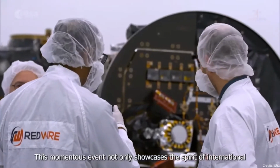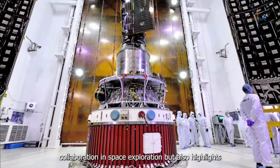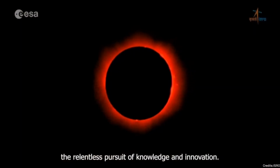This momentous event not only showcases the spirit of international collaboration in space exploration, but also highlights the relentless pursuit of knowledge and innovation.